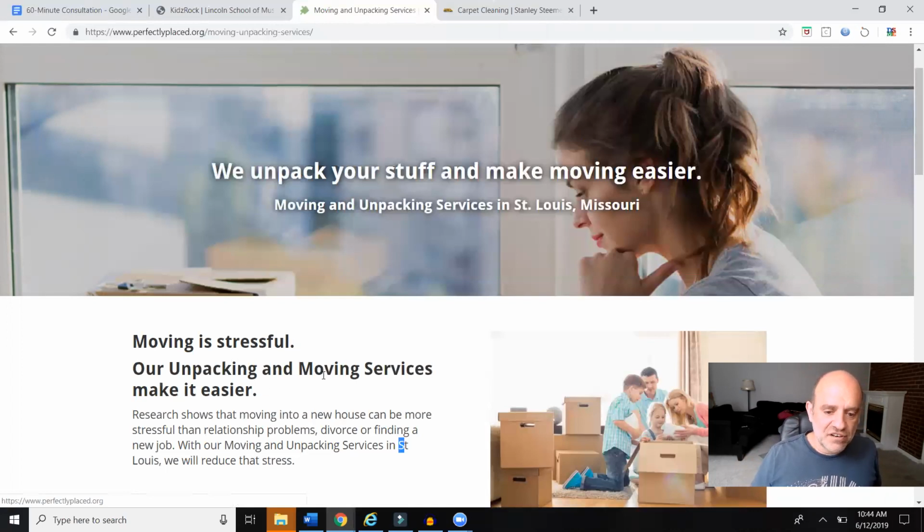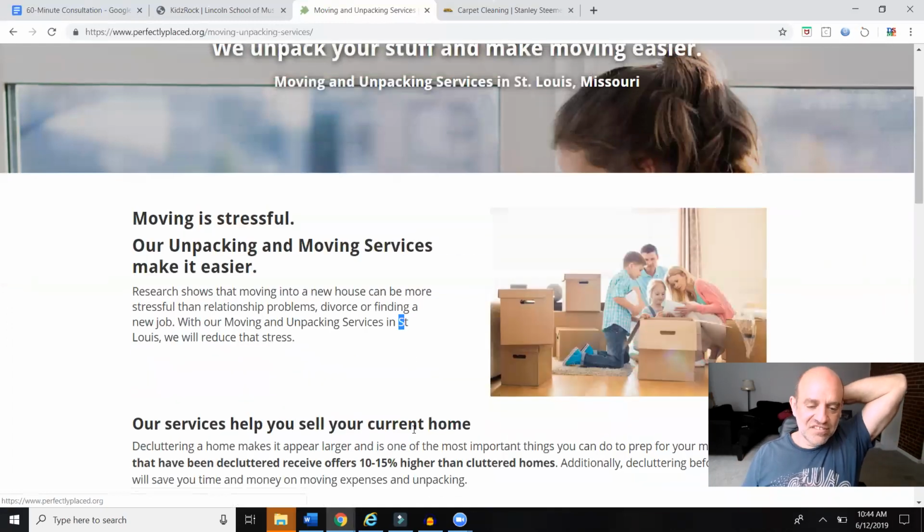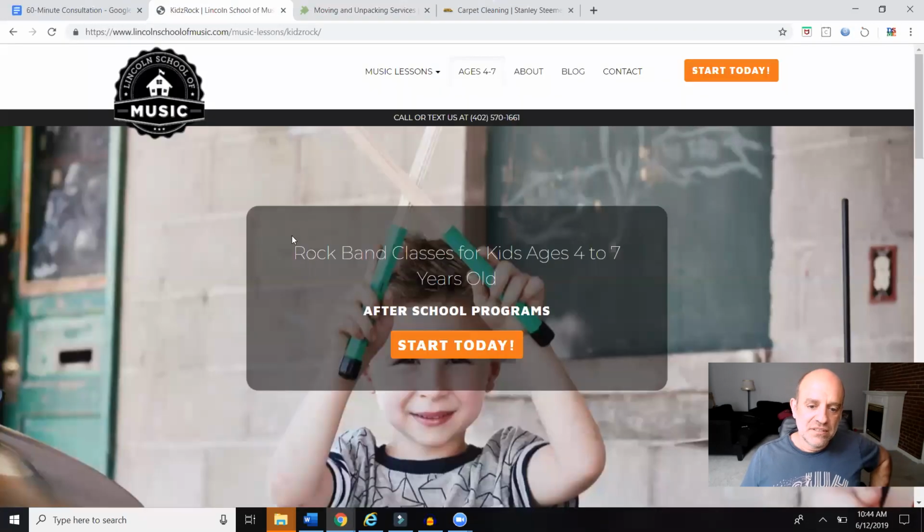So they got moving services there. That's great. Packing services, St. Louis. These are all things someone might Google: moving services near me, moving services in St. Louis. So it's going to help with their SEO.